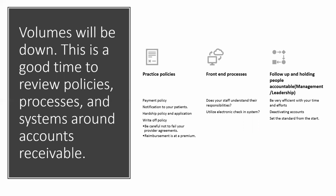Also, another thing to think about: delinquent accounts process. What do you do when the account falls past due? Do you deactivate? Do you continue to see the patient? Do you make phone calls, send collection letters? At what point do you really take action? Now's the time to really talk about it.